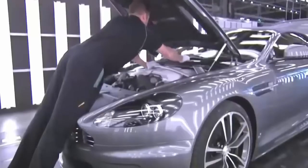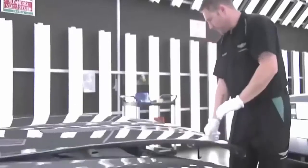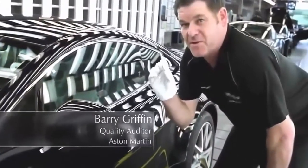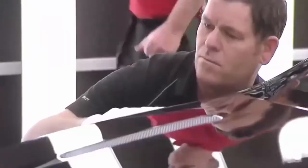Every Aston Martin takes a full final inspection, or audit, as it's known. And this is the final audit process. It has three altogether. On this one, it's the finer details to make sure the car's immaculate for the customer.